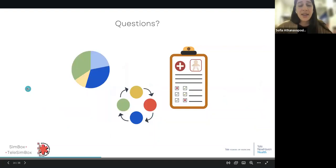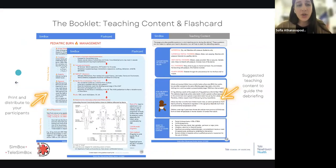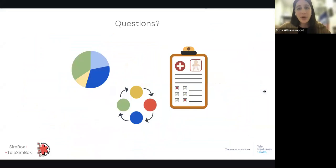And then, as I said, the booklet, you review this in advance before you run your simulation so that you have all the information ready. You can print and have it at the bedside. Or if you want to run a simulation on the go, you can go through this with your learners at the same time. So that's the booklet, and the booklet is available online. You can download it and have it with you. You can print it. You can access it online. That's the booklet. Any questions about the booklet?